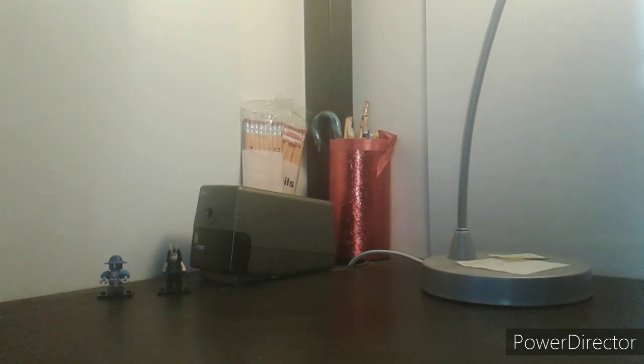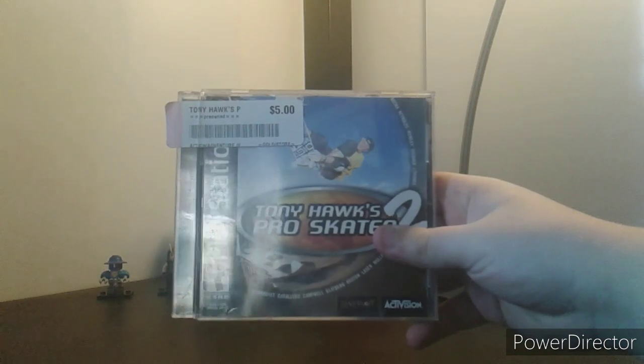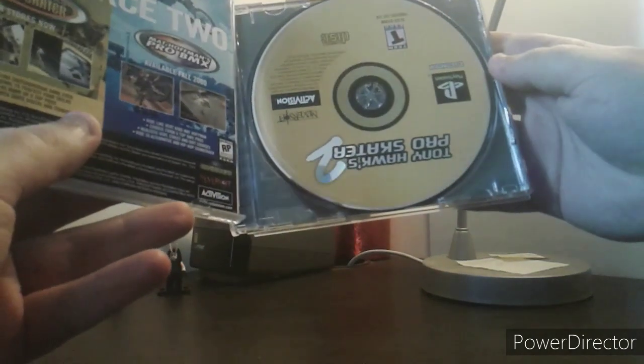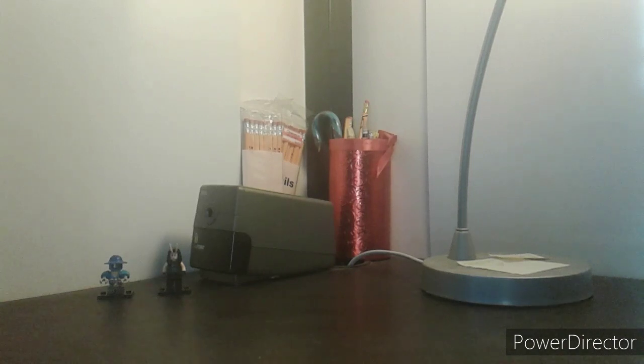And then another very good one for $5 is Tony Hawk's Pro Skater 2 for the PS1. $5, but the case is shot on both sides. But again, I can easily get that replaced, complete, and the disc looks pretty good, I think. Let me check real quick. Yeah, it's just got some fingerprints, but it looks like it's in good shape.